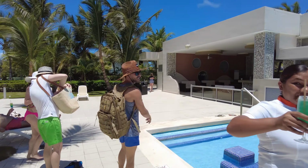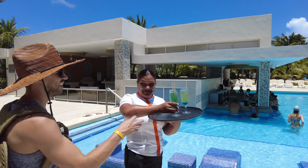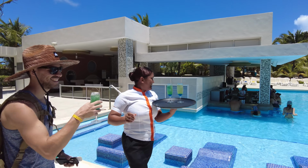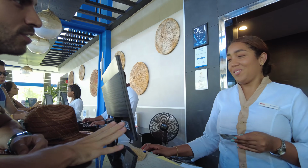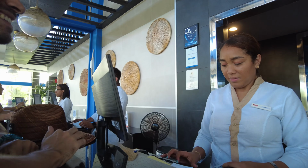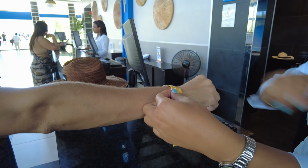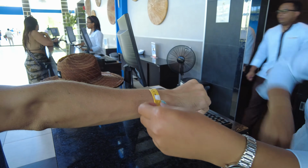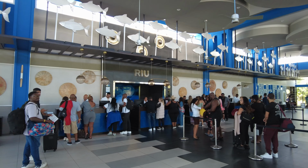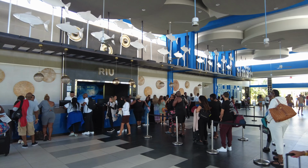The staff at the Riu Republica was super friendly. We didn't encounter a single grumpy employee during our stay. Everyone from the check-in to the check-out was very friendly and always eager to help. The check-in and check-out process for us was very fast and smooth, but we did notice some long lines for check-in and check-out, and we also noticed that the lines didn't move as much.